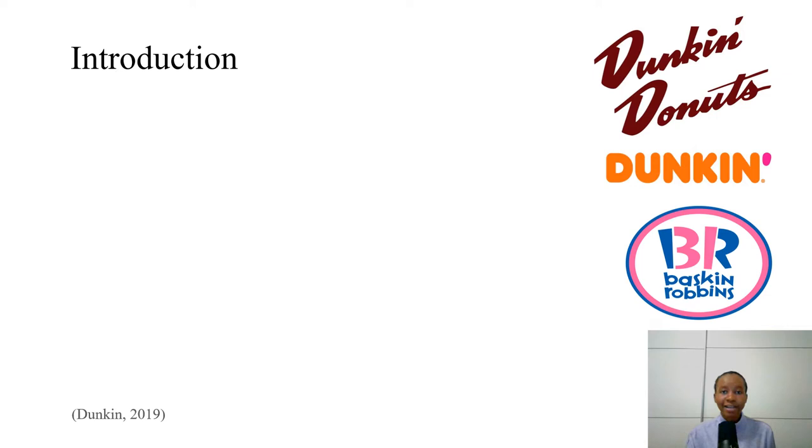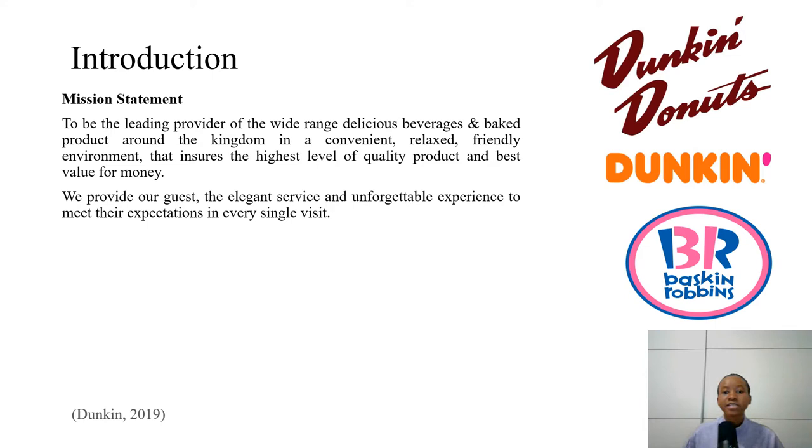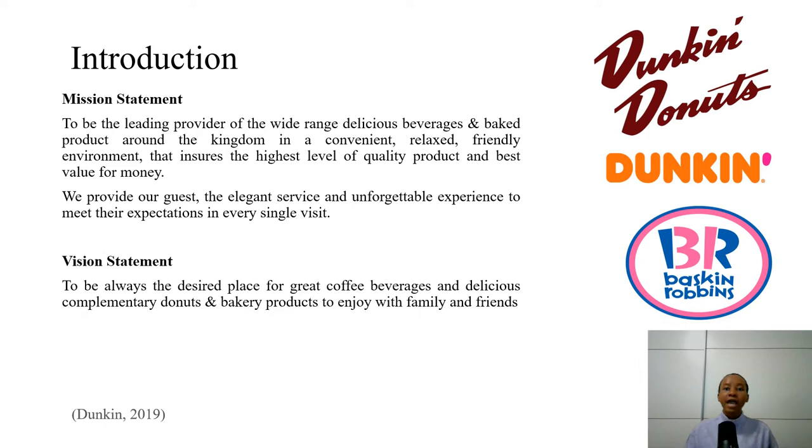So the mission statement for the company is that it aims to be the leading provider of a wide range of delicious beverages and baked products around the kingdom in a convenient and relaxed, friendly environment that ensures the highest level of quality products and best value for the money. They also aim to provide their guests with elegant service and an unforgettable experience to meet their expectations in every single visit. The vision for Dunkin Brands is to always be the desired place for great coffee beverages and delicious complimentary donuts and bakery products to enjoy with family and friends. The company has three main products, which are coffee, donuts, and ice cream.